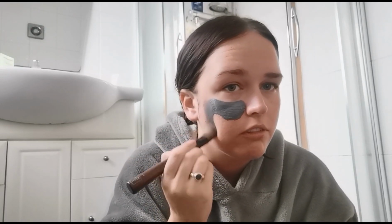So once I've done that, I'm going to get rid of this hair. I mean, this is a great look, isn't it? It's about to get better. So I'm going to pop some of this mask on. It's one of my all-time favourites. I've been using it for literally years, and it's the only one that I actually see results from really quickly.